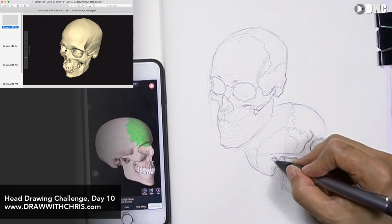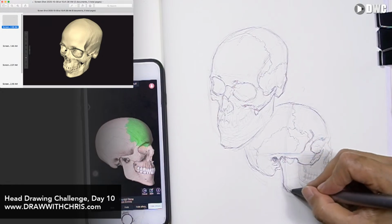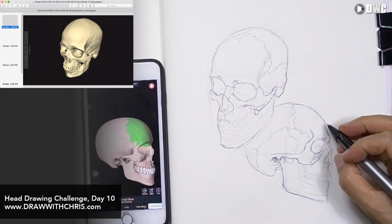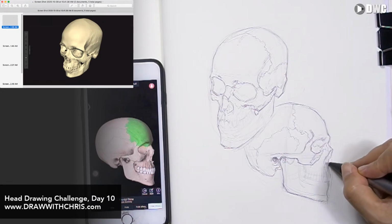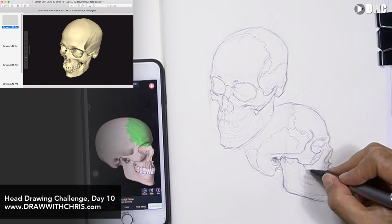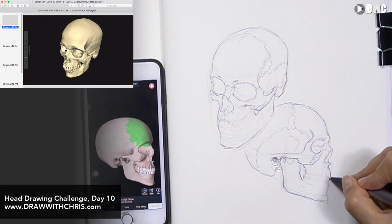Okay, so anyway, there's a hole here. I believe it's your ear canal. It is the ear canal. There's a hole there too. I just noticed that. I believe I looked it up yesterday. It's some kind of a. Okay, I'm not gonna do the teeth. I already promised myself that. Teeth have a bit of an overbite to them.